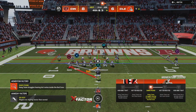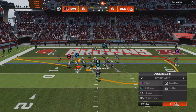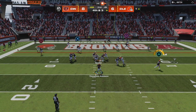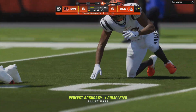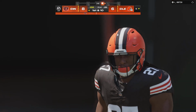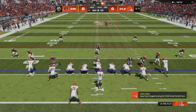Now the offense is not leaving the field. They're going to stay out and go for it on fourth and 3. To throw is DTR. It's complete. Swings it out to his running back, but he will not get away. He stops short of the marker. The Browns unable to move the chains on fourth down, and the Bengals will get the football back.